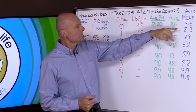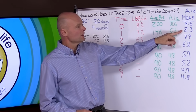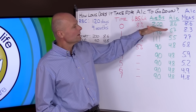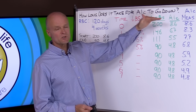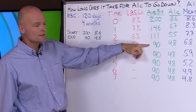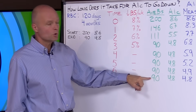So by the time we measure the A1c, if we measure it initially and it's 8.6, and then we measure it a month later, it's only going to have dropped to 8.3, because this new red blood cell here is going to be mixed up with 3/4 of blood cells that lived before we started this procedure, before we started changing our lifestyle. Even if we can drop our blood sugar to our ideal in about 3 months, it's going to take a full 7 months before we hit the 4.8 that corresponds to our new blood sugar level at 90.